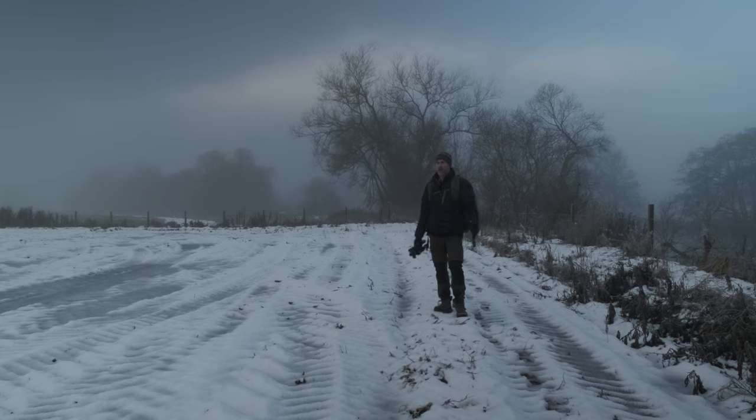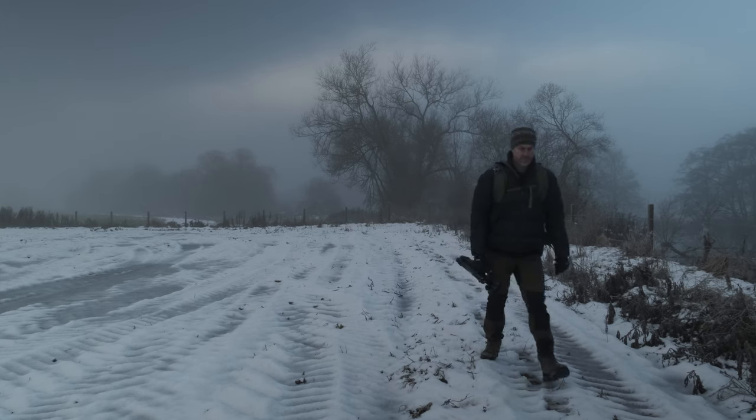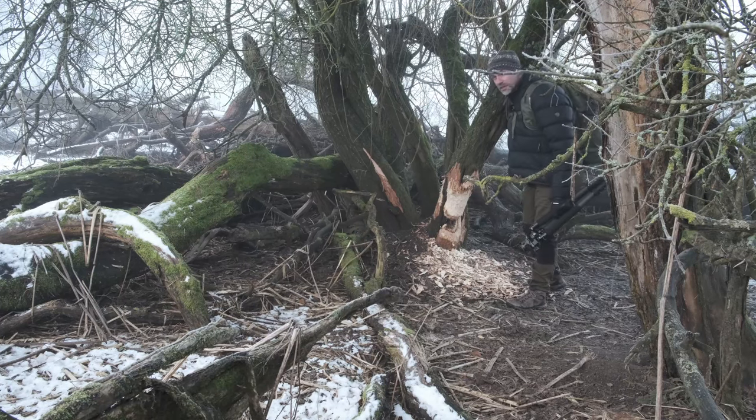So it's just beautiful. The colours, we've got some golden colours reflecting off of the ice, a few patches of blue break through in the clouds, and lovely soft, gentle tones. Looks like someone's had a good chew on this branch.